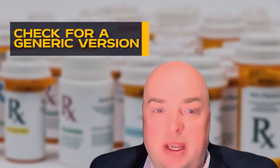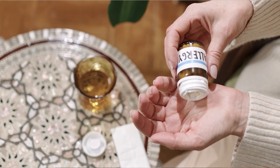Next, you could consider checking for generic versions of a medication. Most of the time, generic drugs are just as effective as their brand name counterparts, but they cost less because they didn't have the expenses of the research and development to develop the drugs. So sometimes you can save up to 90% by using generic drugs.